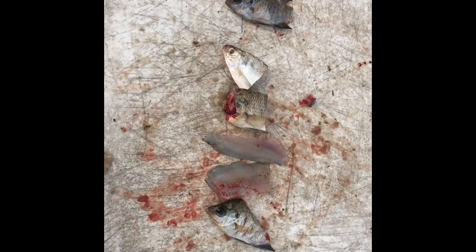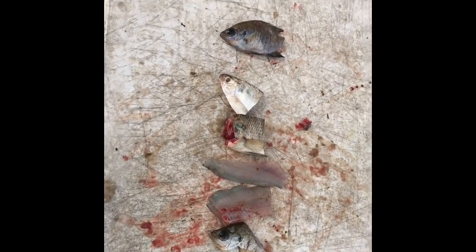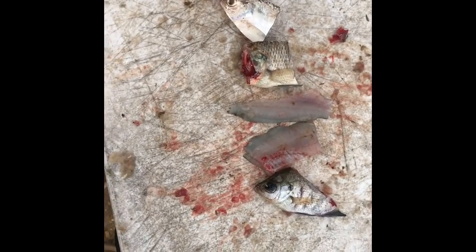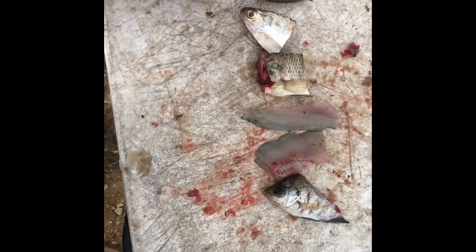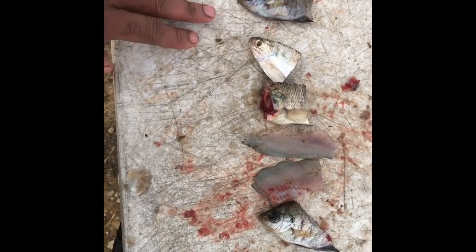Alright, so here we got a couple different ways I cut the bait up. Let's start here. We got a little bait like this. Cut the tail off and you fillet it backwards, on both sides. That gets the skin off and gets the scent out. Hook them through the head. That's when you got little bluegills like that.